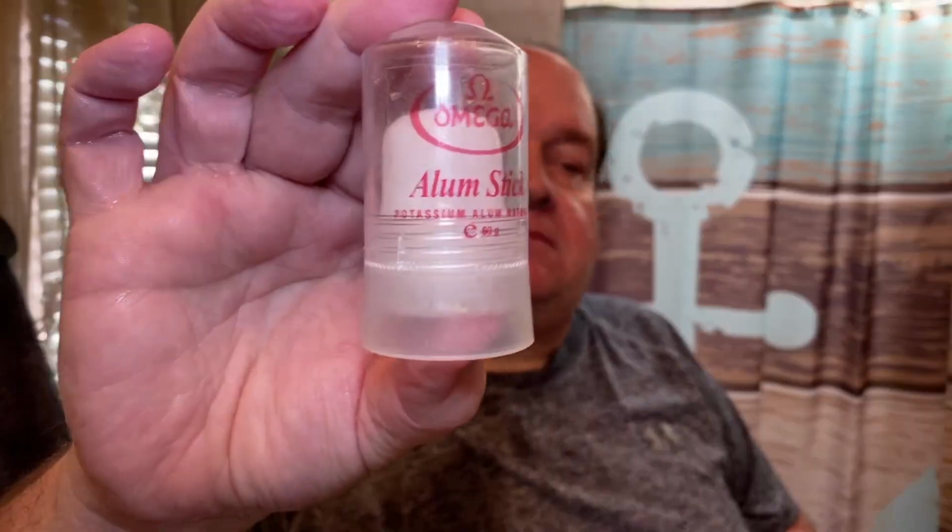All right, that should be it with the alum stick. Just wipe it down. I always wipe it down, loosely put the cap on, let it dry. And that was the Omega alum stick. I have so many different alum blocks and sticks, and eventually I'll get through some of them. That one's actually getting pretty low. But I do have another one.